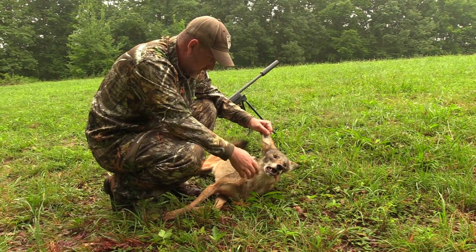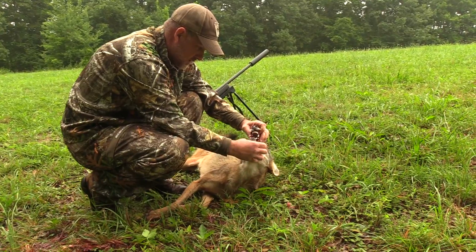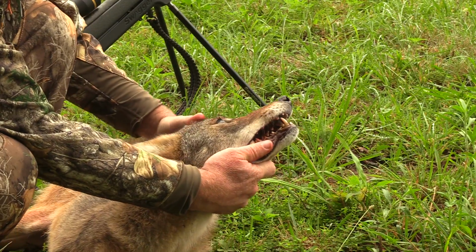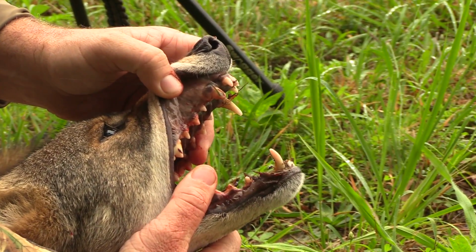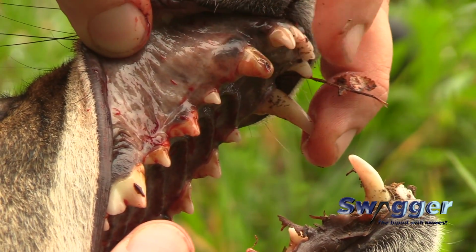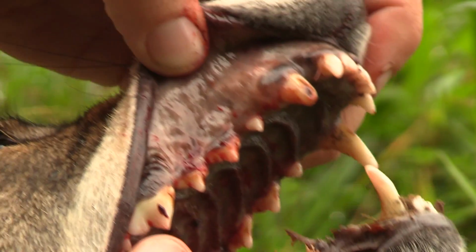It is a great big old coyote. We might even weigh this, and it's one of the bigger coyotes I've killed this year for sure. Man, look at the chompers on him. Zoom in on him. That one is just knurled off there. I'd say that tooth didn't feel very good.